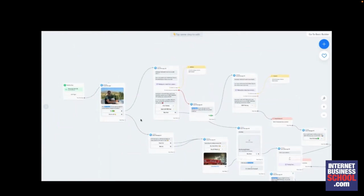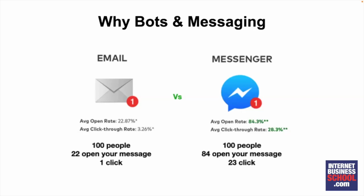Fantastic. So, why bots and messaging? Well, if you have an email list and you have 100 people on that email list and you send them all an email, if you get 22 people that open the message, you're doing well. Really well. And if you get one click, that's pretty standard. But if you take those same 100 people and you send them a messenger message, then 84 are going to open it and 23 people are going to click it. And that's why I say the returns and the money you can make with bots is insane.